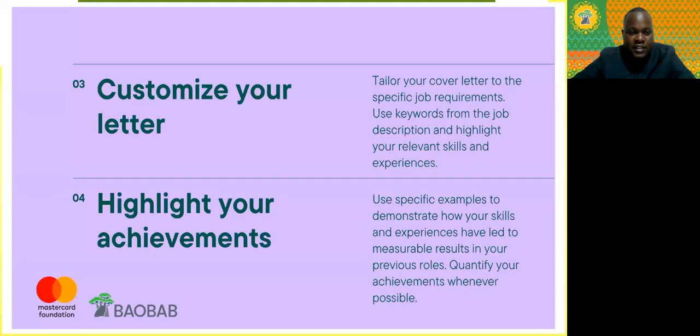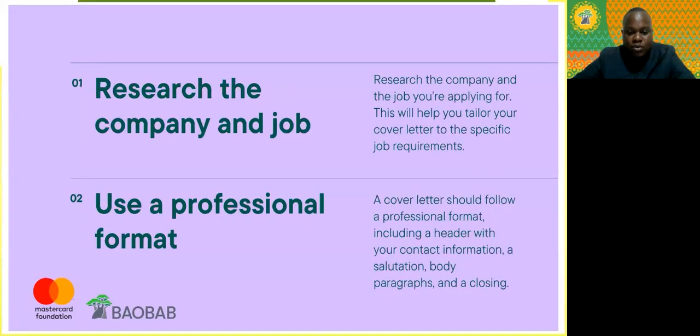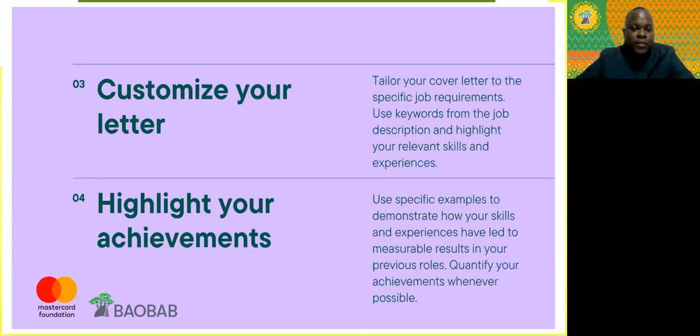Okay, so those are the things that you need to do to create a compelling cover letter. Research the company, use a professional tone, a professional format. I will share a cover letter template with you with a professional format. Also, customize your letter to the job that you're applying for. Assess the requirements, use keywords from the job description to show your skills and experiences, but don't lie. Highlight your achievements, quantify them to show how you can perform given the chance.